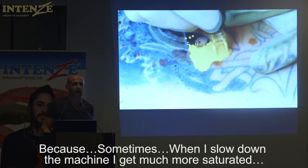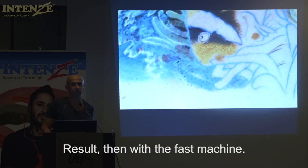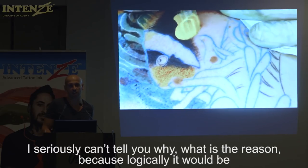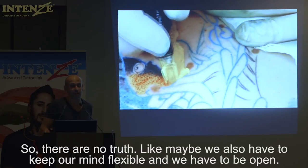Because sometimes when I slow down the machine, I get a much more saturated result than with a fast machine. I seriously can't tell you what the reason is, because logically it should be the opposite. But despite that, what happens happens. So there are no rules.